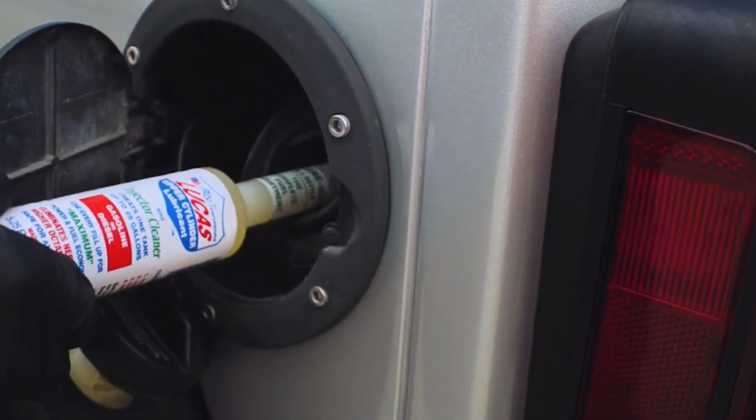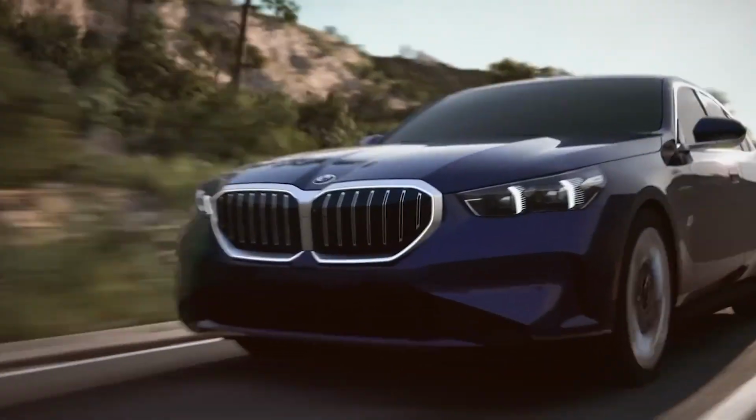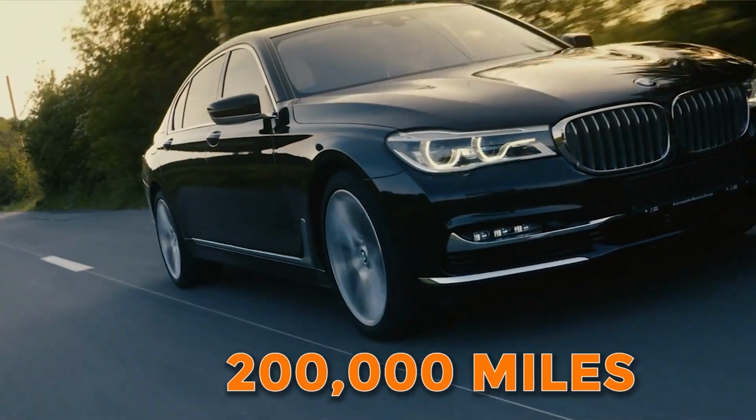Try this trick every 3 to 4 months, and your engine will thank you with better performance, smoother acceleration, and improved fuel efficiency. These simple engine maintenance tips can increase your car's lifespan to 200,000 miles.